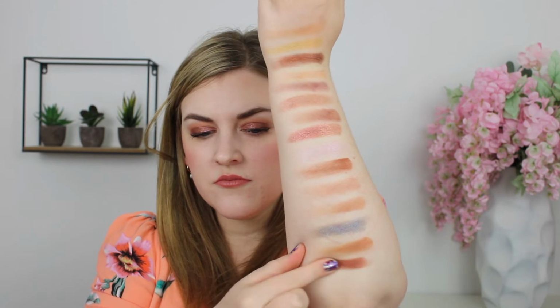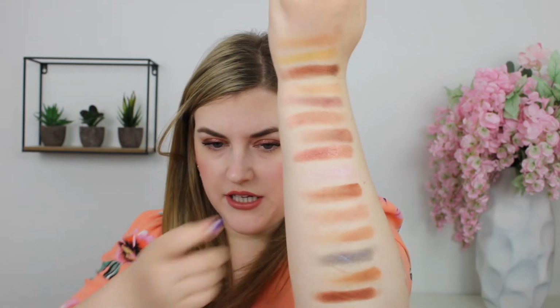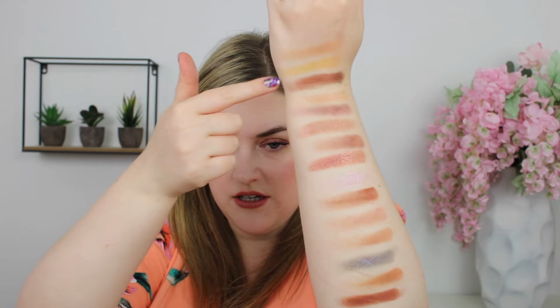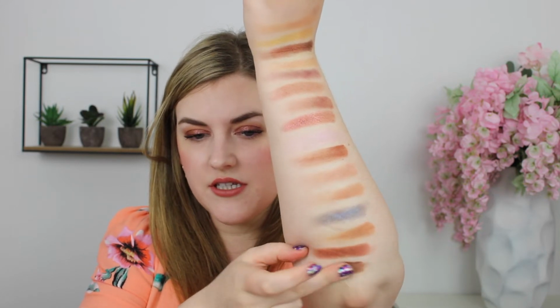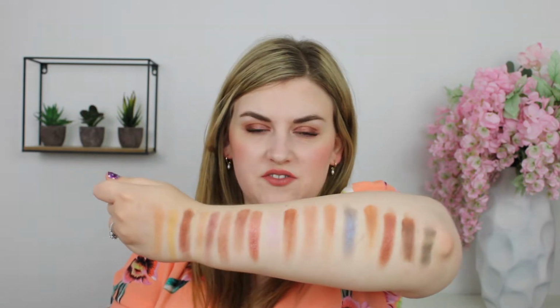Okay, then we have What the Fudge. That's pretty. But again, it's pretty similar to this and this. So then we have another matte brown. And that will be the deepest in the palette. It's swatched pretty nicely. And then we have the very last shade in the bottom corner, and it's almost got a green to it. So that is your palette. It's fine. It's got a nice color story, very, very neutral.